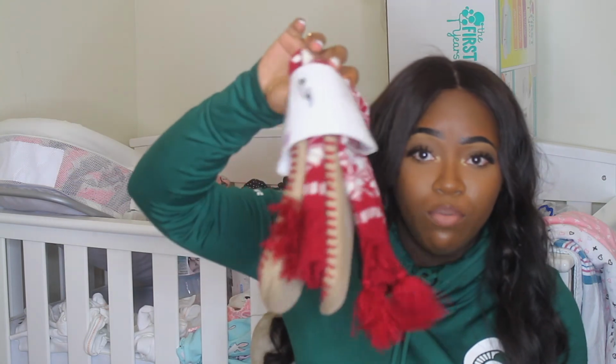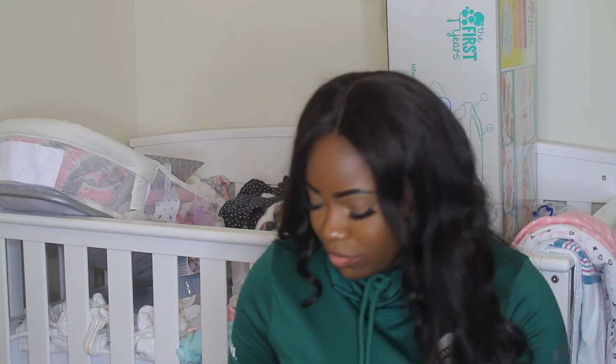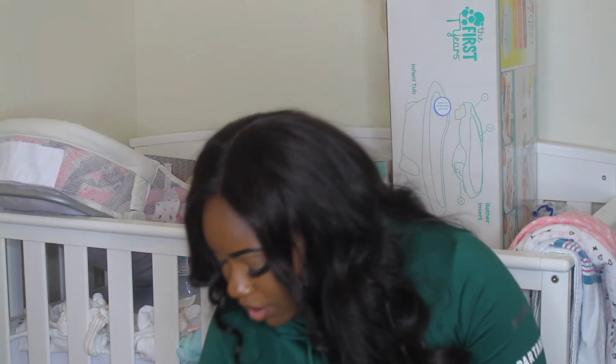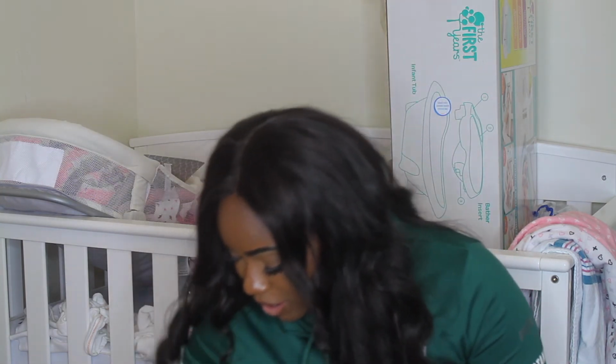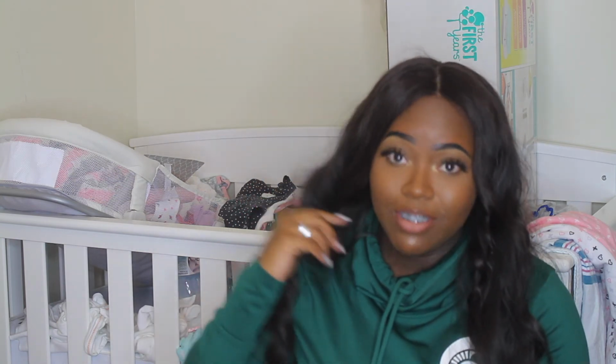I never even wore these because I wore the ones that I showed you guys. Those were my absolute favorite. And then I have my outfit that I went to the hospital in. I don't really need to show you guys that because obviously you're going to have to wear clothes to the hospital. So that's the outfit that I wore.